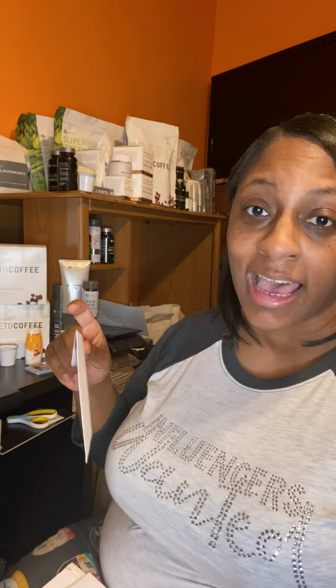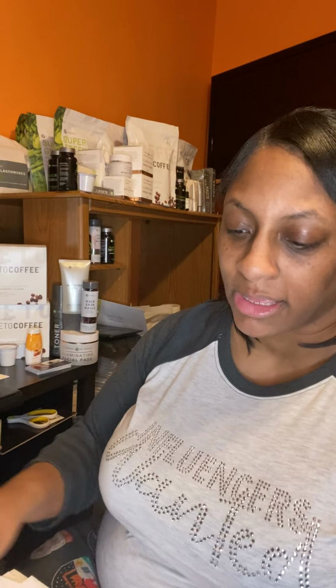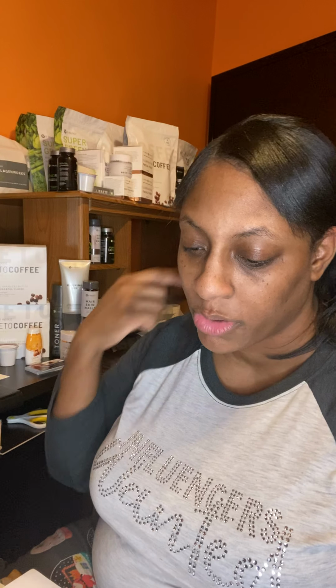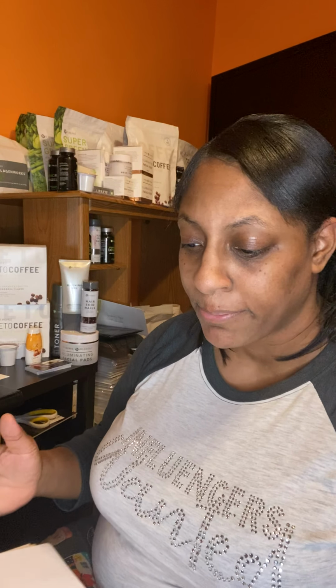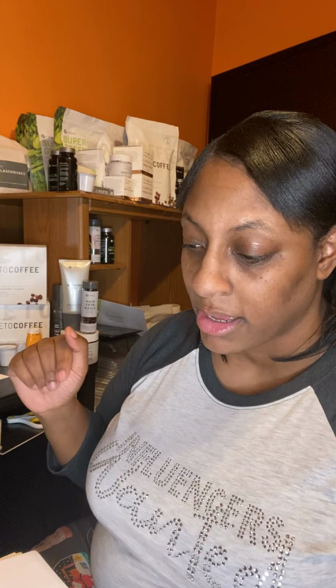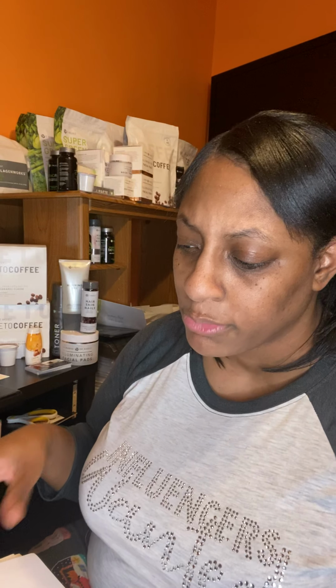Now what goes inside this envelope is the extra tip. I put a letter in there that I actually typed up through my phone. The letter basically tells them, thank you for becoming a loyal customer with me. I appreciate you for placing an order with me. I'm including some samples in here for you to try. I'll put this also in the comment section for you guys. So I'm including a few samples for you to try.